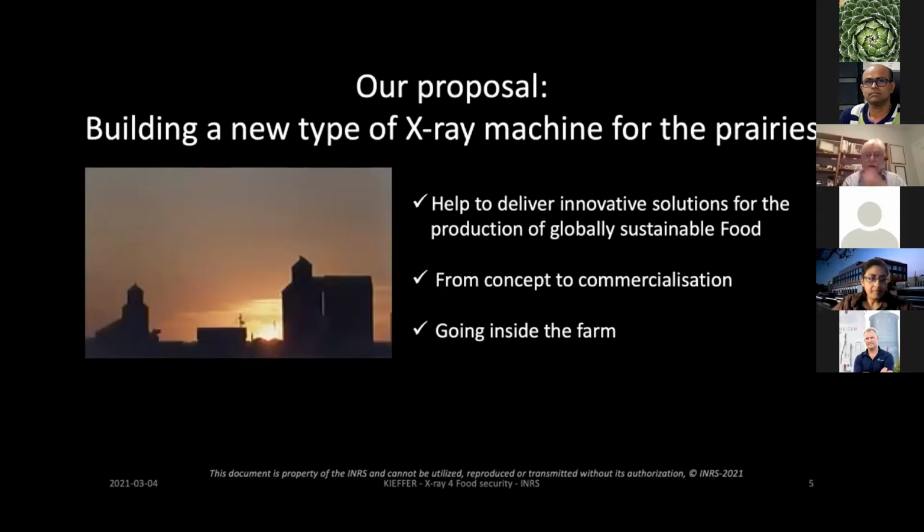So we started this program, and the idea was to build a new type of X-ray machine for this problem. We were thinking to develop a new technology to help deliver innovative solutions, helping to realize some production of globally sustainable food. The idea was also to move from the concept to commercialization. But the basic point of developing a new technology is to go inside the farm, and that's not a trivial goal.